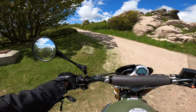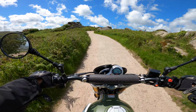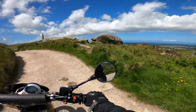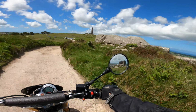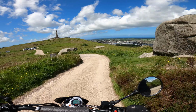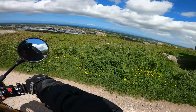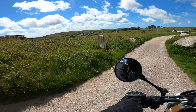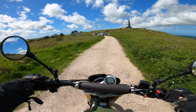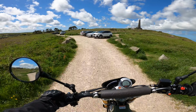Let's go and park up, and then we'll have a little look around. But yeah, as you can probably tell from here, you can see for miles. You can see St Ives from here. You can see probably all the way up to like Perranporth or so, and then quite a lot of the south coast too. Anyway, let's find a little spot for my bike and we'll go and explore.